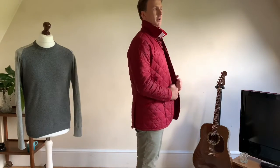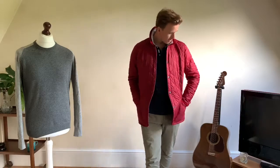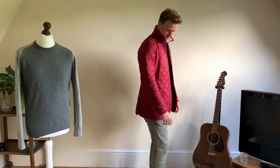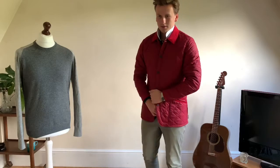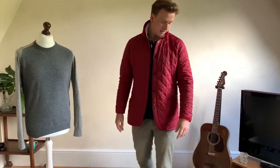Makes you feel very confident in these fitted quilts. Something just about a nice quilted jacket that just is very, very British and very lovely. You can see how elegant this colour really is. Absolutely stunning. You can wear it collar down, a little bit more smart, or like I do, you wear your collar up. I'm a man who likes collars.